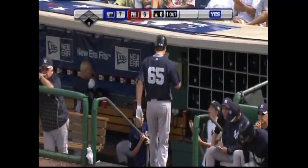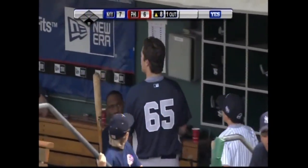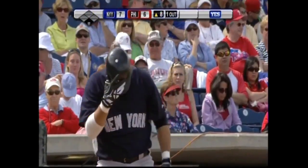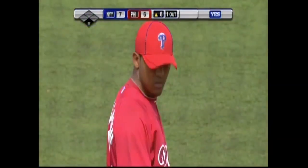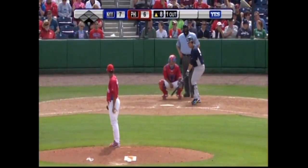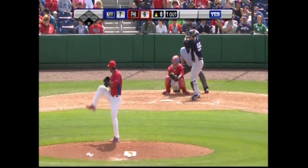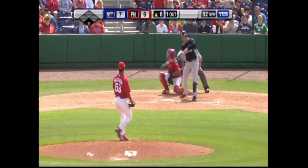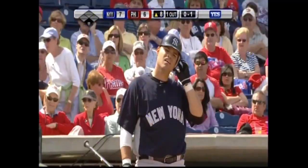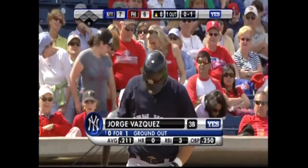So kind of an inglorious strikeout for Bastardo. You're 2 for 2 today. You know that. Now here's Jorge Vasquez. Bastardo's got a good arm. He's got a live fastball. Off one of the windows of a luxury suite and bounces back onto the field.